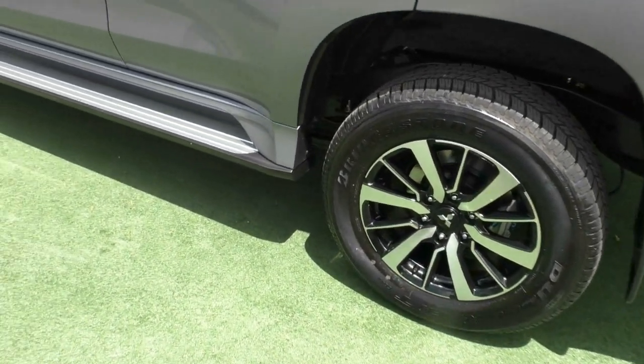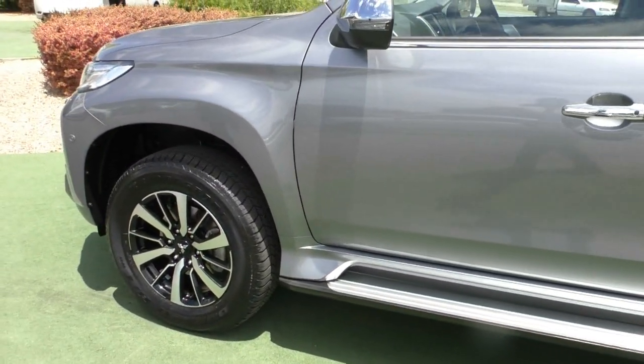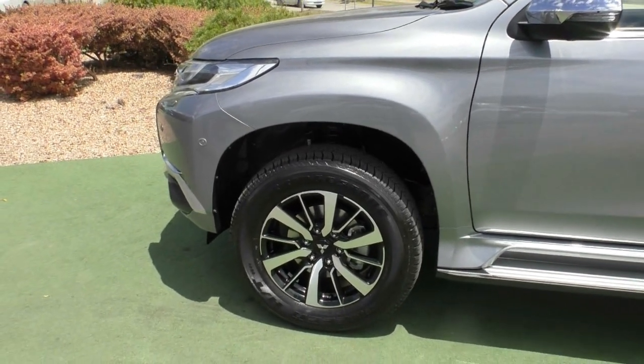Third alloy wheel, again incredible condition just like the others. Coming around, all the paintwork does present really well as well. And then fourth alloy wheel, again same as the other three, perfect condition. So what we'll do now is we'll pop open the bonnet and have a look at the engine.